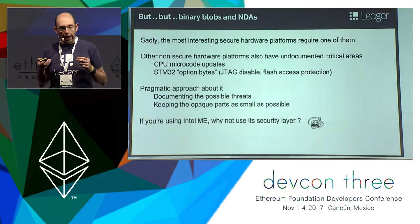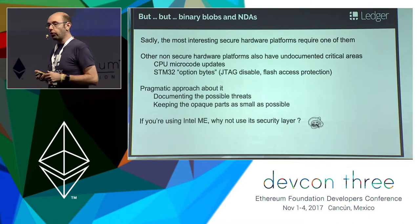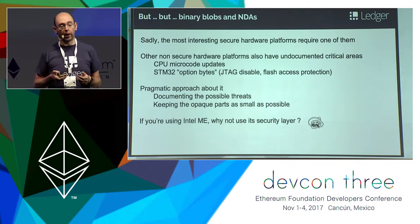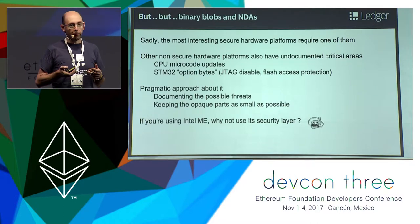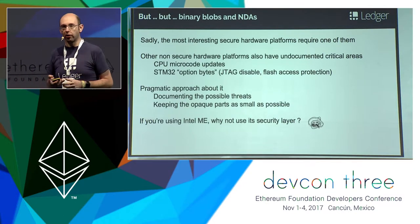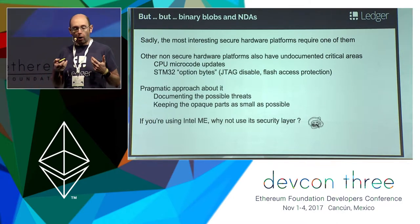So I am taking a pragmatic approach about that. I'm basically considering that secure hardware is best in class today to protect data. If it's available, and if we think about the different threats and try to limit them, it's still safe to use, and it's still open enough.